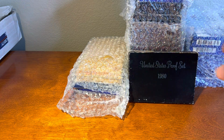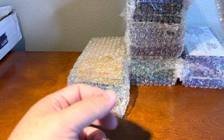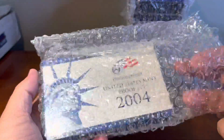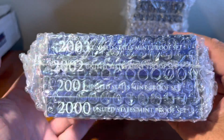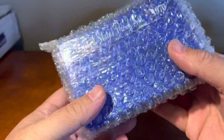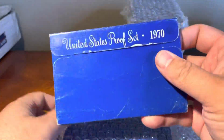All right, so 1980, forgot about that one. All right, so we got these here. These are your Statehood Quarter Series dates. So 2004, 05, two of those. Looks like there's no silver proof sets in here, and that's okay. So here's more 2000, 01, 02, and 03 in there as well. We have 1970, very nice. So we got more 40% silver with this one.